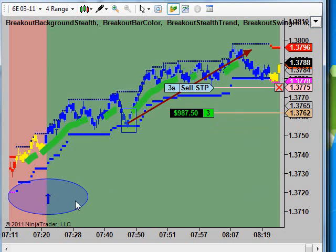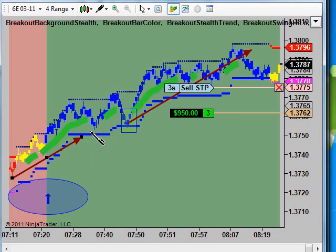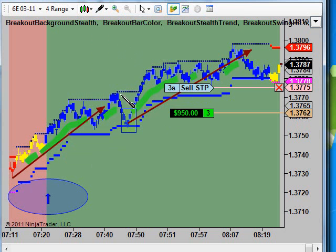So of course you can see here we got a nice long signal, which was our thrust, our initial thrust up. And then we look for what we call probe trades. We get our green stealth line, blue bars, green background, which means that we're in an uptrend. And when we're in an uptrend, we're looking to buy. So we look for retracements into support, which we call probe trades, and then of course we pull the trigger and buy. In this case, we got filled at 37.62.